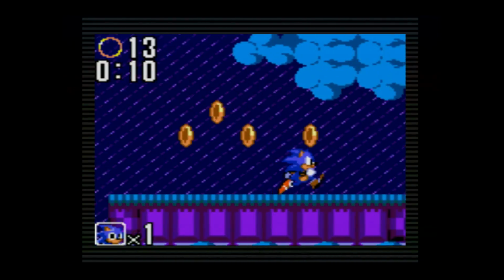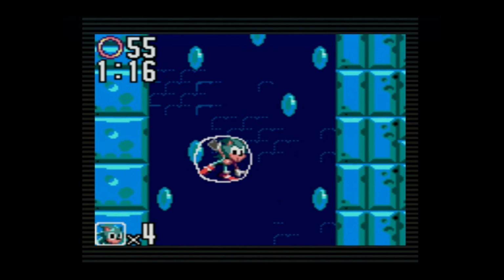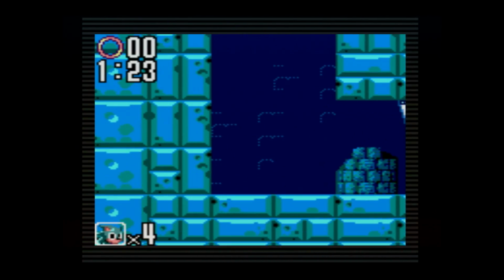You might wiggle your way through Sky High Zone, but Aqua Lake, no. You need to know that down slows your speed or else you cannot beat the stage. Because that's how you make great games, right? I even thought the music was a total downgrade.